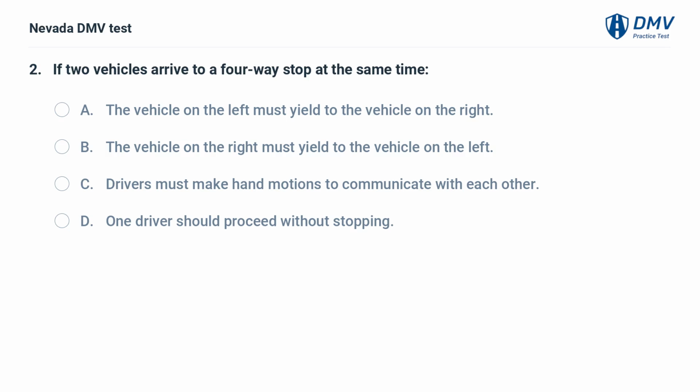If two vehicles arrive to a four-way stop at the same time, A. The vehicle on the left must yield to the vehicle on the right. B. The vehicle on the right must yield to the vehicle on the left. C. Drivers must make hand motions to communicate with each other. D. One driver should proceed without stopping.